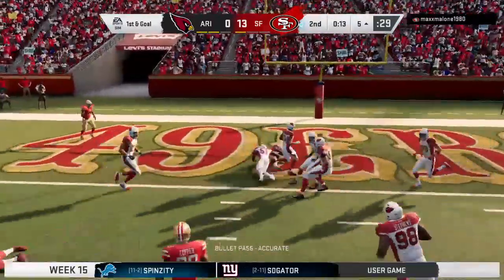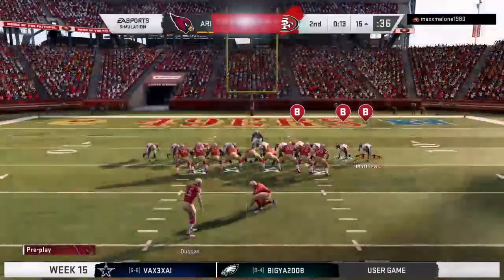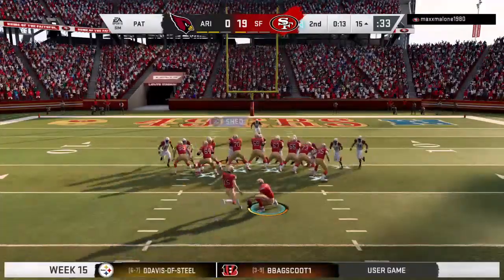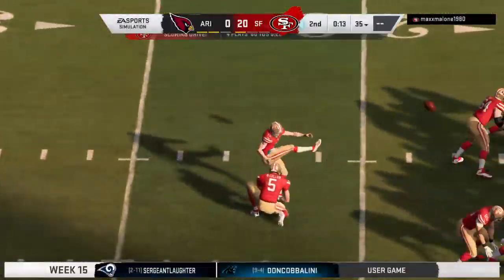Watson looks to throw again. Able to get this to Gordon. And across the chalk into the end zone, it's a 49er touchdown. A 5-yard touchdown. And the Niners are able to stretch their lead. Extra point right down the middle. And that pushes the lead up to an even 20.